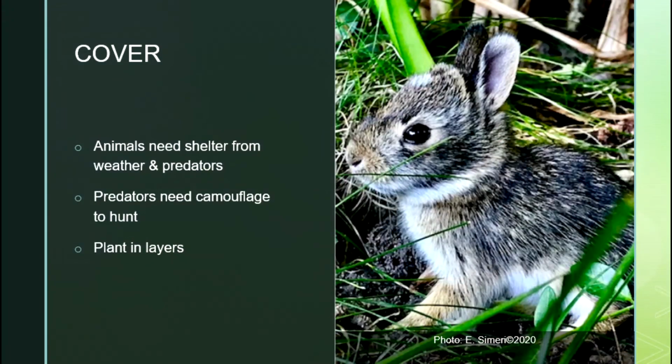Cover is the third element of planting for wildlife. Wildlife needs places to find shelter from both hot and cold temperatures, high winds, storms, and other weather conditions. Animals also need hiding places from predators, and predators need camouflage in order to catch their prey. There are many ways you can provide cover in your garden or yard, and it's as much about how you plant as what you plant.